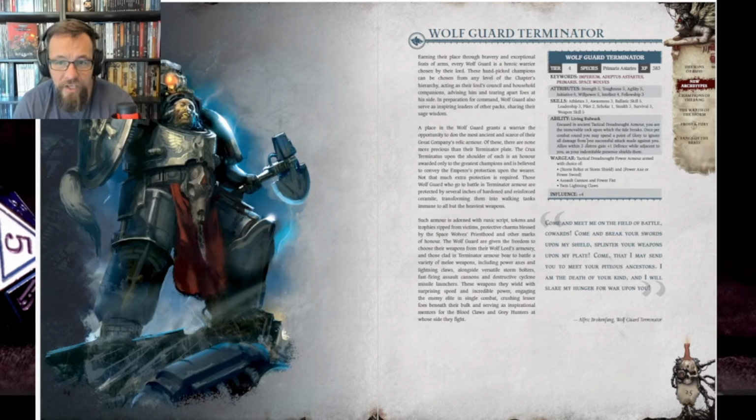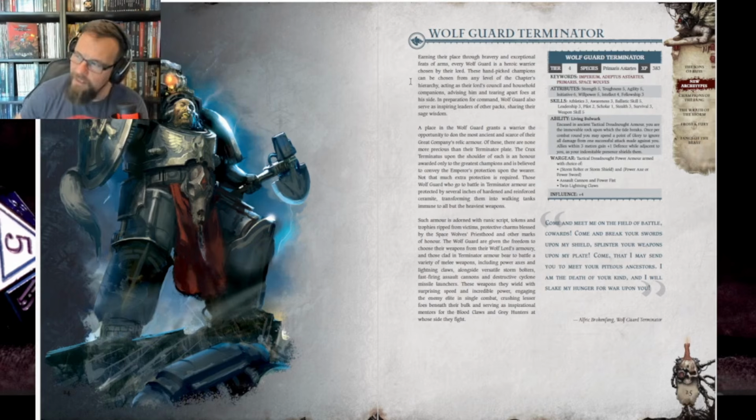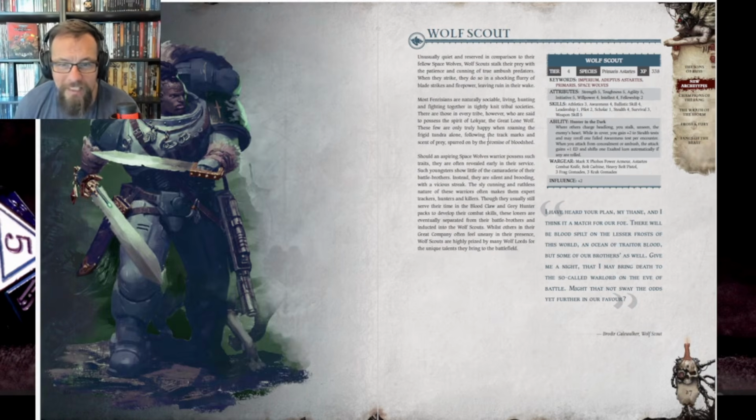The Wolf Guard Terminators, these tend to be the most heroic of the Space Wolves, and it just seemed to apply. I think these are more of the leader types as well, and they're going to get the Living Bulwark. Once per combat, you may spend a point of glory to ignore all damage from one successful attack made against you, and allies within 3 meters gain +1 to defense while adjacent to you. So yeah, you're just going to be wading in, doing all this awe-inspiring stuff, and you know you're going to take that big crit one day and brush it off. So yeah, that's quite cool, and you get your full Terminator armor, which is cool.